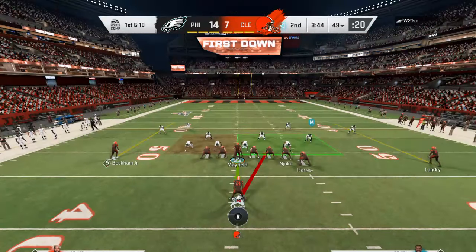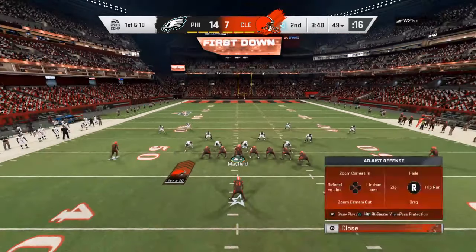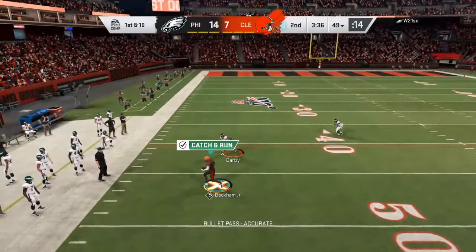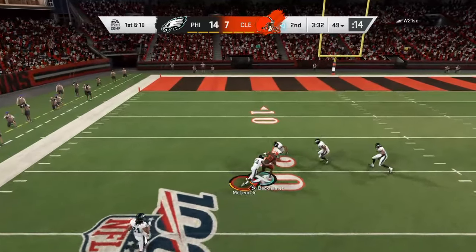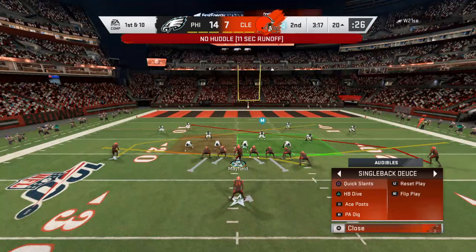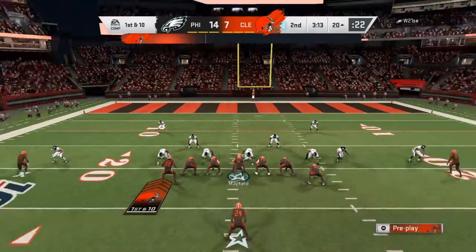The fourth down run successful. Now they look to pay it off on first down. Mayfield with it once more. He finds his target, Beckham. And he is taken down deep in Philadelphia territory. Getting it to him in space pays off big time. That winds up going for 31.